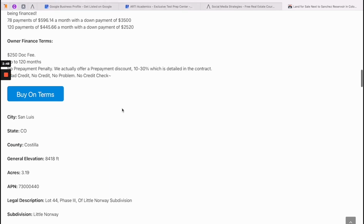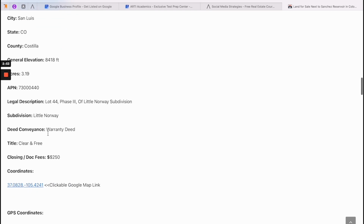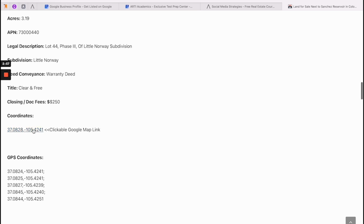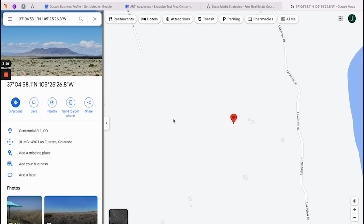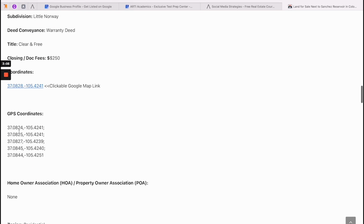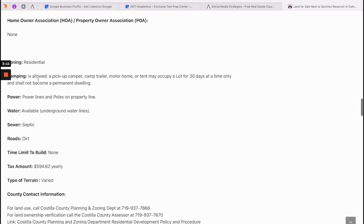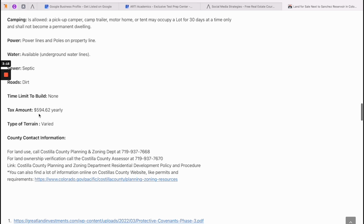So then just a few more things of information. You can see the city that it's in, the APN number if you want to look it up on the county website, the subdivision if you want to see it on Google Maps. You can click this link here. It'll take you to the listing, a little picture. This is actually the coordinates, so the 4 corners. Then you can see there is no HOA, none, residential, just different things. There's power available underground, septic, dirt.